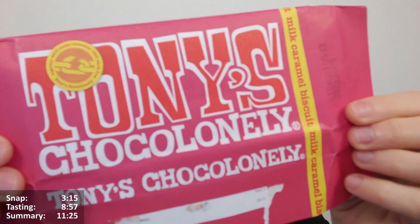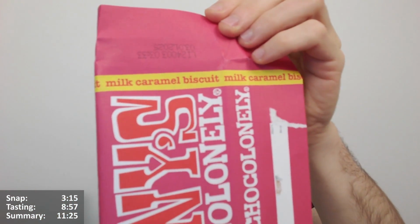Okay, everyone, we're going to give this Tony's Chocolonely Milk Caramel Biscuit Bar a taste, and why not? Thanks so much again to Shuri for recommending this one to me. Quite excited for it, has to be said. A nice segment that I broke off earlier, so we just need to get into it, so let's do just that.